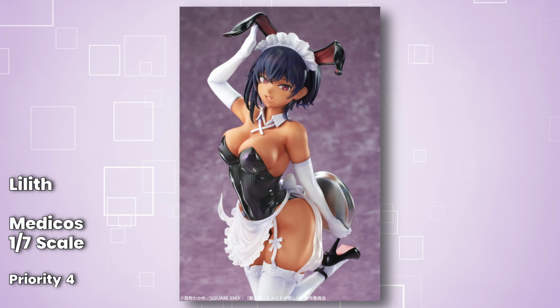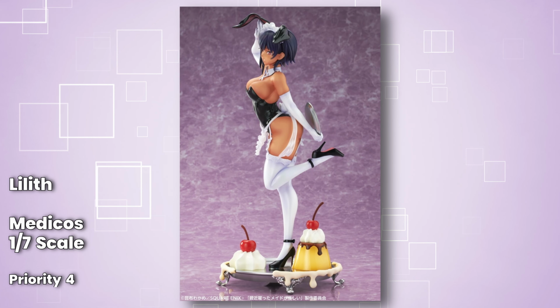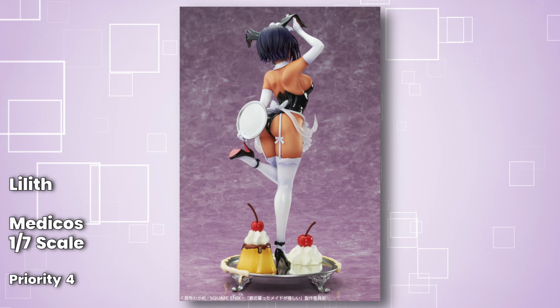Now, I didn't watch this anime. I tried. It just wasn't that good, to be honest. But I love this character model. She looks really good. And I actually have her pre-ordered in 2 different places. One on Amiami and then another one on another website. I can't remember off the top of my head.